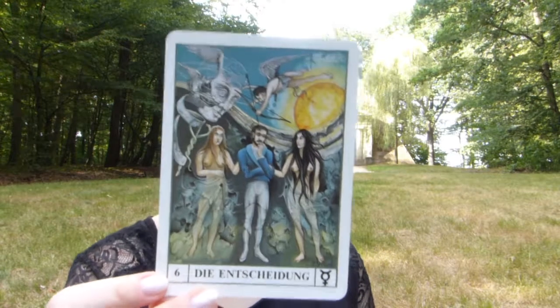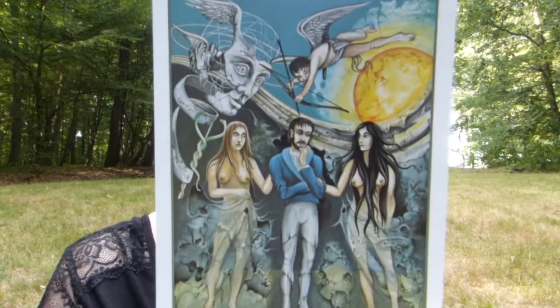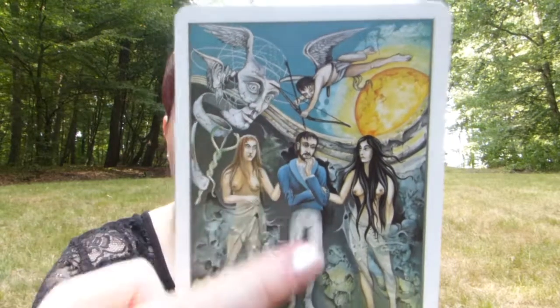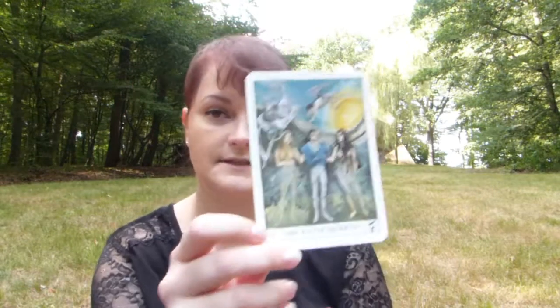The Lovers is associated with, oh god, Mercury. Yeah. So in the typical RWS, this would be Gemini, but here it is Mercury. And we have here the Mercury symbol. We have Cupid with his arrow, we have the man and the 2 women. And the card is actually not called the Lovers, but it's called the Decision.